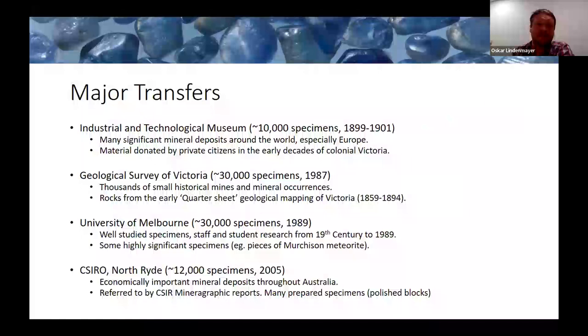So I said before that about half of the collections are the result of transfers from other institutions. There have been four really large transfers, and so I think of the collections as five collections that were amalgamated. The earliest of these was the Industrial and Technological Museum. Melbourne used to have two museum organizations. These were transferred in 1899 to 1901 and contain a lot of samples from significant mineral deposits around the world and material donated by private citizens in the early days of colonial Victoria.